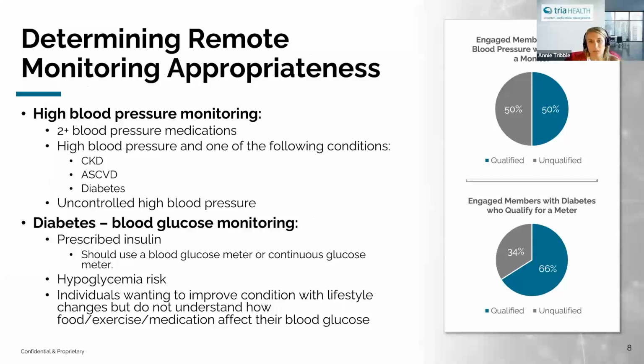Now we will determine the patients that remote monitoring would be most appropriate for and how to figure out who they are. We must remember that not all patients are created equally. While some patients need to be monitoring their medical conditions with testing, it may not be appropriate for others. We want to provide monitors to those. We don't want to provide monitors to patients that don't need it.